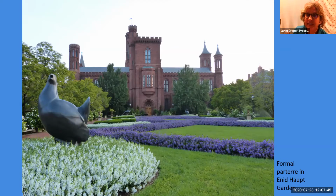Anyone that is really interested in the plant names, that list will be shared. Today, I'm not really talking about the specific plants, but the overall feel they share or give to you. But if you're really a plant nerd and you want to know exactly what that is, that material will be available for you. But anyway, back to the Haupt Garden.